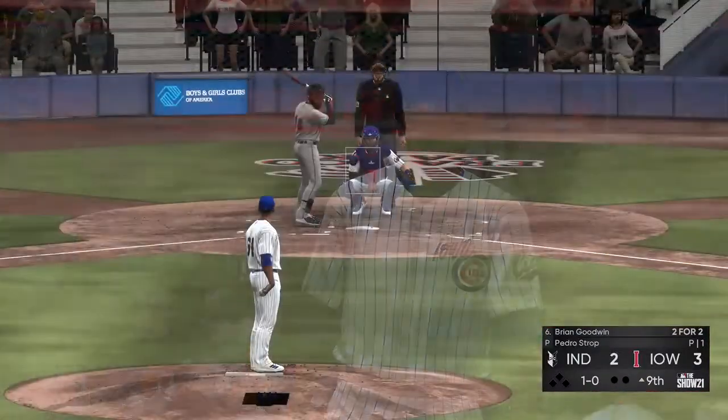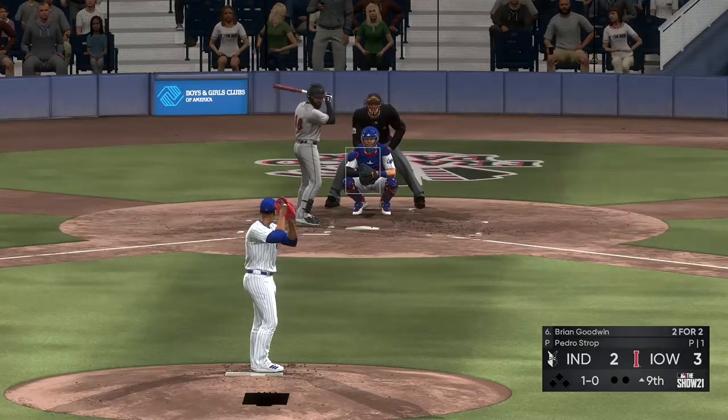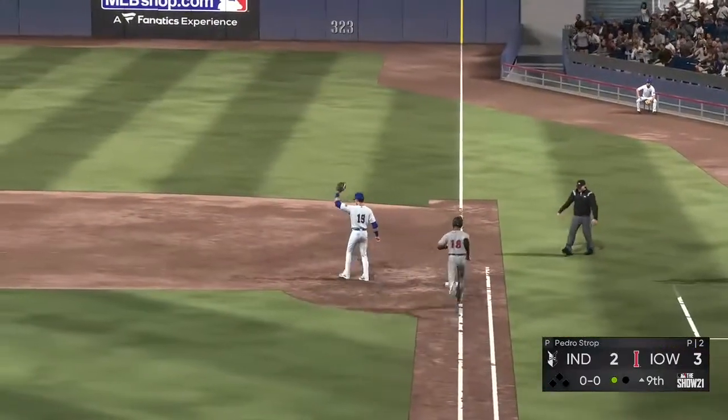And that is a real tough pitch for hitters to lay off of. And a lot of times if you do swing at that cutter in, you're going to end up with some firewood and a broken bat. Smoke toward the hole. Oh, what a play. It's there. He got him.